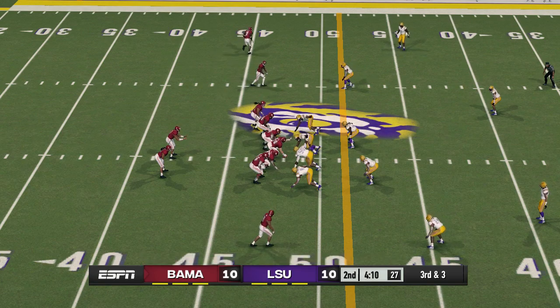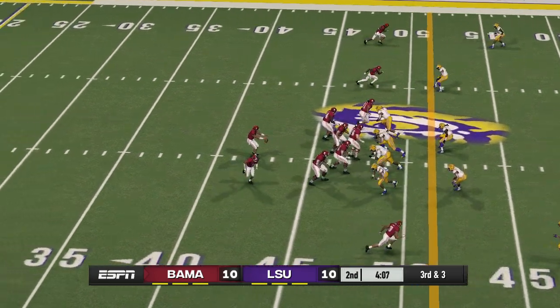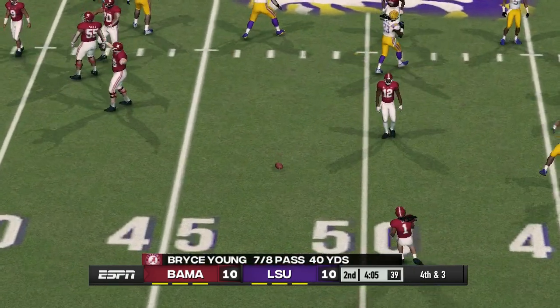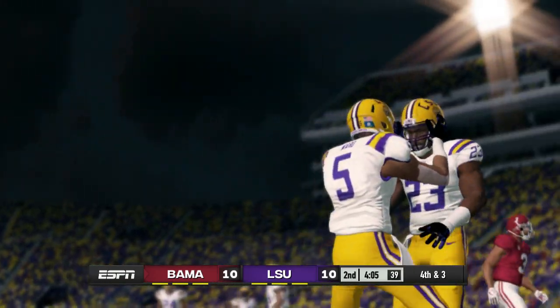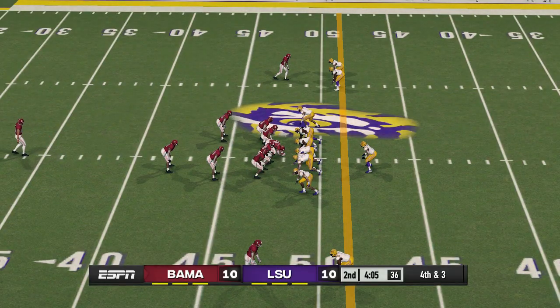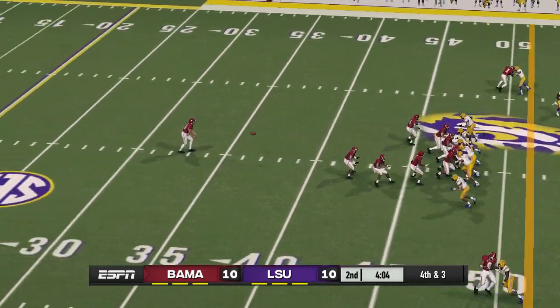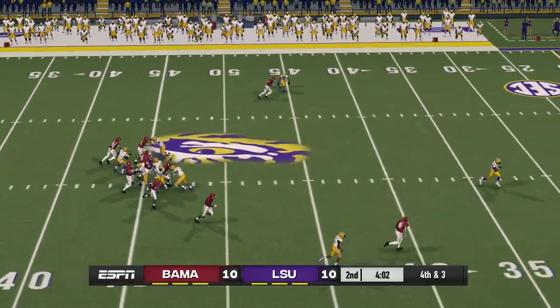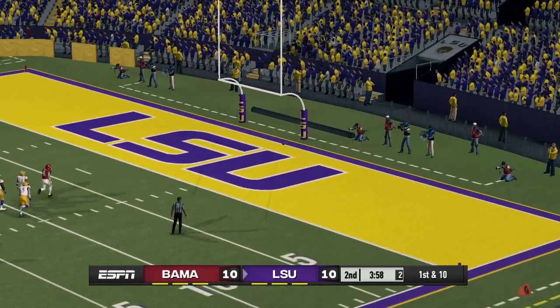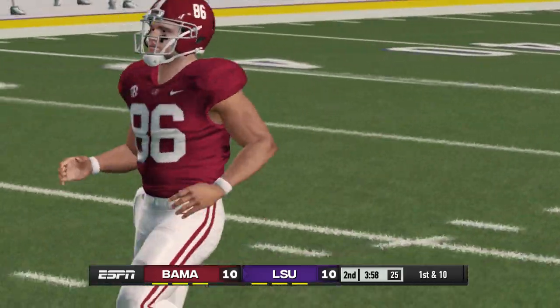It's arguably the loudest crowd in the nation, and they are turning it up a notch. With the pass incomplete, the defense gets him to go three and out. Good job here defensively forcing this incomplete pass. He punts it away, and it's a great kick. So this one goes into the end zone, and that'll be a touchback.